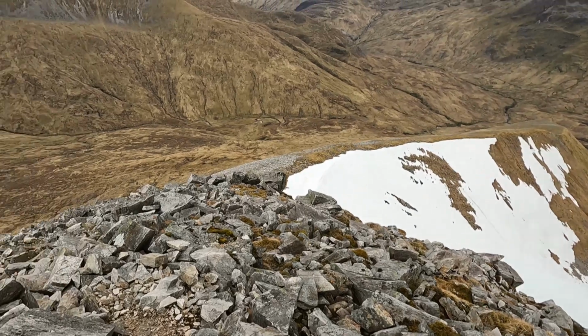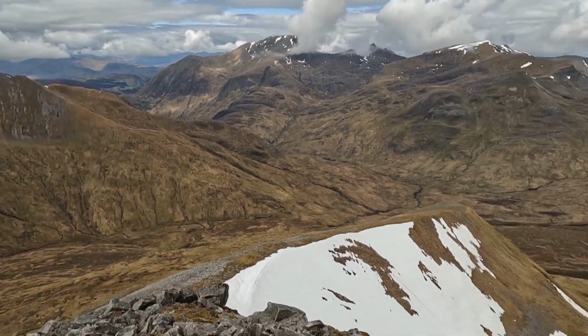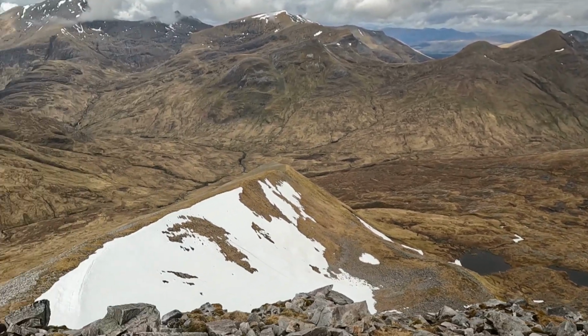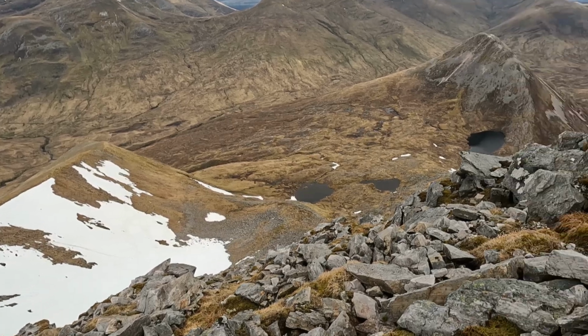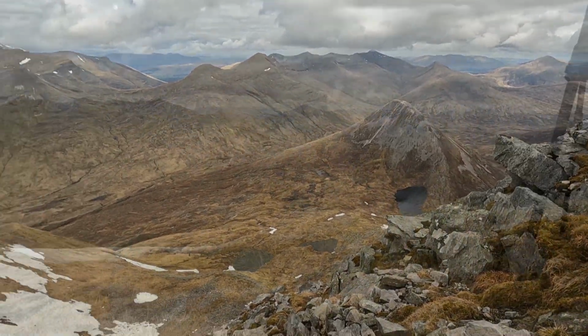So we're heading off the summit now of Binnein Mor, and we're heading across now to that small one there called Binnein Beag, but I'm going to go down past the snow line here and then traverse down between the two lochans and then over to the wee lochan and up and down.